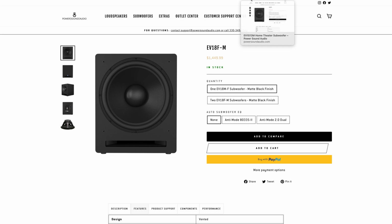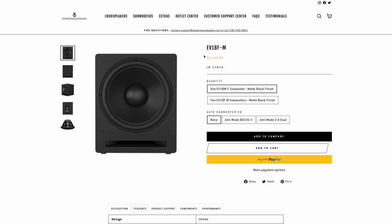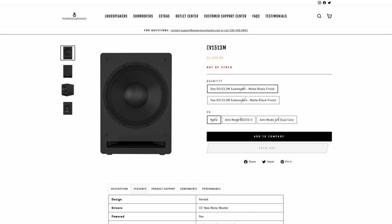There's actually two options here. These are from Power Sound Audio. You have the EV18F-M, and then you have the EV1513M. The difference between these, you can see from the name, is that it's an 18-inch subwoofer, and then this is 15-inch. The EV models from Power Sound Audio are more budget-oriented models, although nothing about Power Sound Audio is really budget. Compared to their top of the line TV models, these are relatively more affordable.